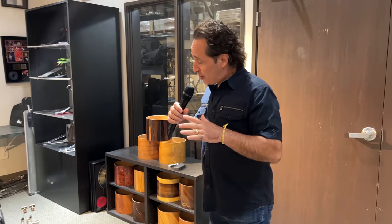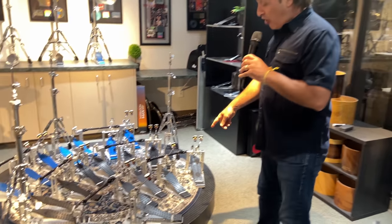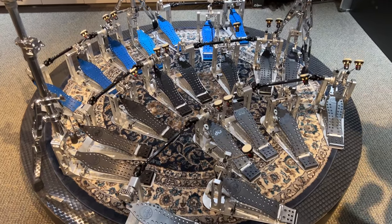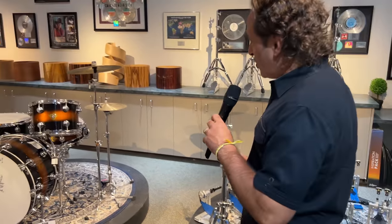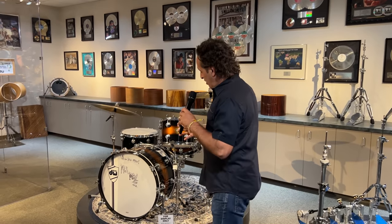And what's cool about being in this showroom is you get to see some very cool things. I've never seen this before. All their machine pedals just displayed here. Silver, black, and blue. Those are fantastic pedals. They feel really great. And then some really cool kits and shells and all kinds of stuff. Gold and platinum records all over the wall. It's just really fun to be in here.